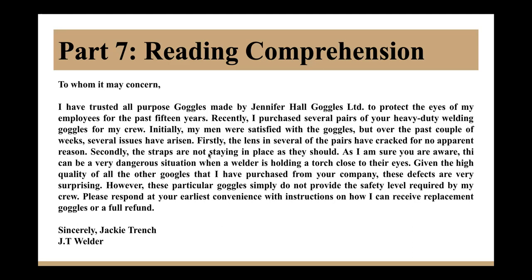All right, so shall we start finishing the reading test? Just because I think you have to prepare all of you to be more confident in reading test here. To whom it may concern, right? I have trusted all proposed goggles made by Jennifer Hall Glasses Ltd to protect our eyes in my employer for the past 15 years, right?